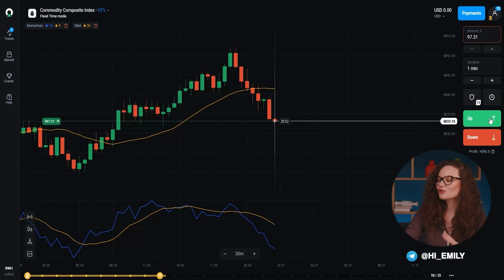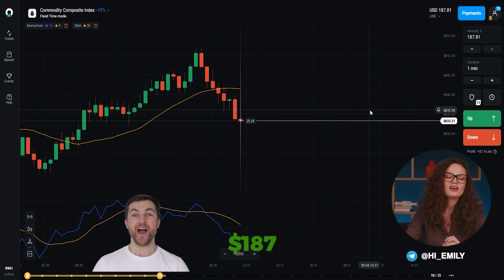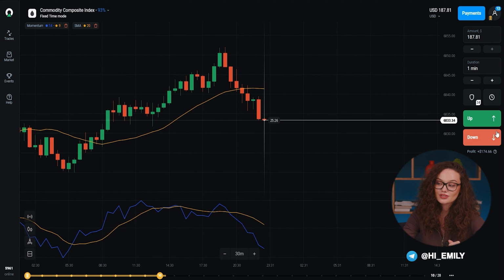We put the amount of $97 on the second deal. The second deal will be the same in this index. Analyze the situation and make a deal also for an increase for 1 minute. Here, the momentum indicator also shows the intersection of the lines towards the rise. This is how our deal is coming to an end. As we can see, our strategy is working. Our second transaction ends in a plus. Our balance is already $187.